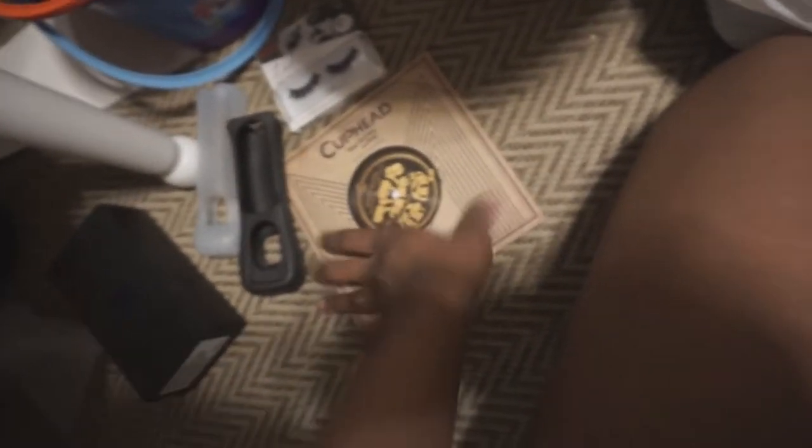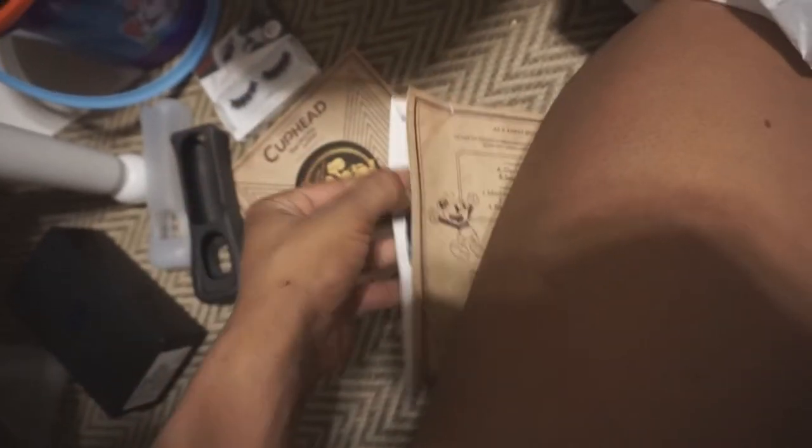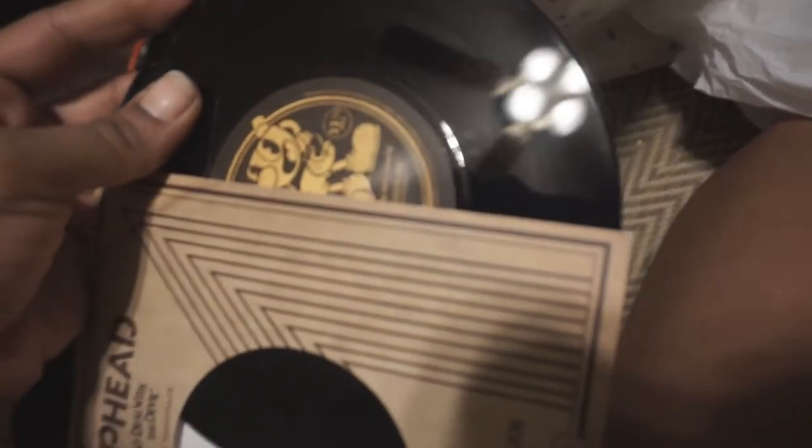We got these Cuphead CDs for Xbox One. Little soundtrack CDs. Is it really one that you gotta play on a thing? I guess, on a record player. That would be really weird. I don't know, it says original soundtrack. Maybe you do need a record player. Okay, so we got those.